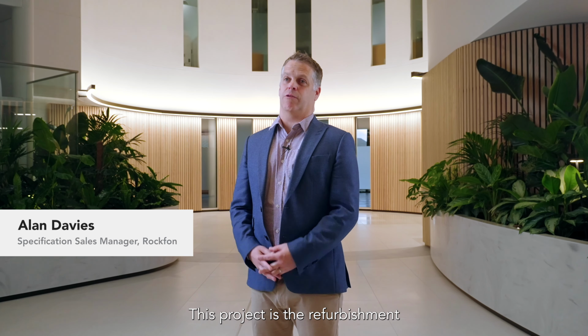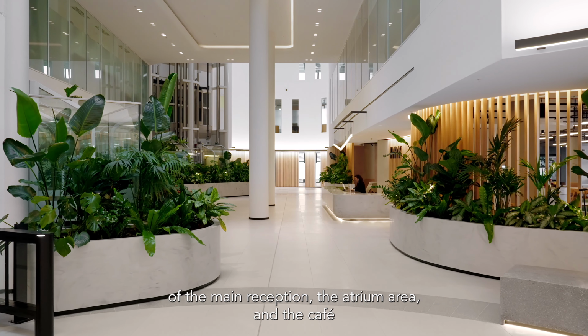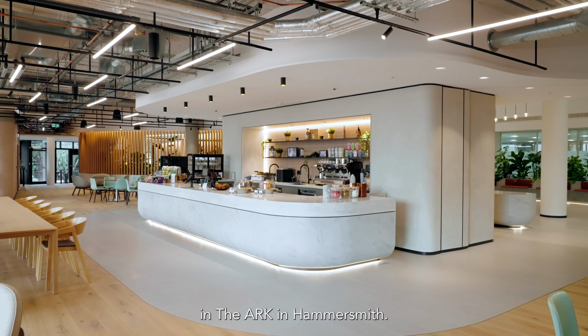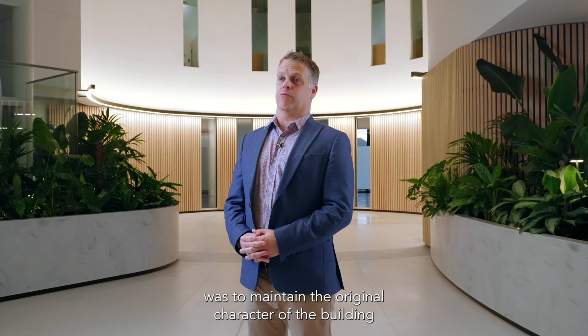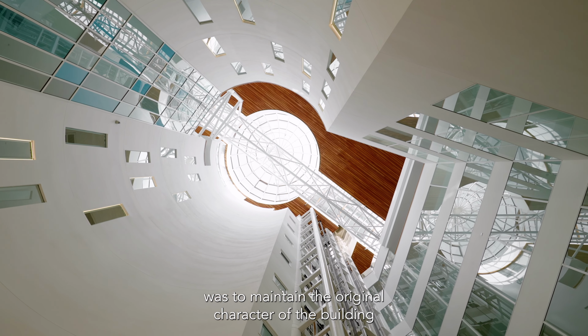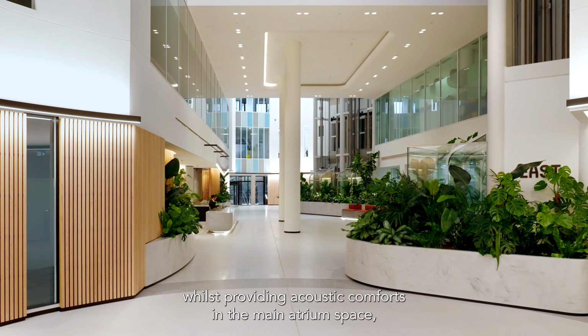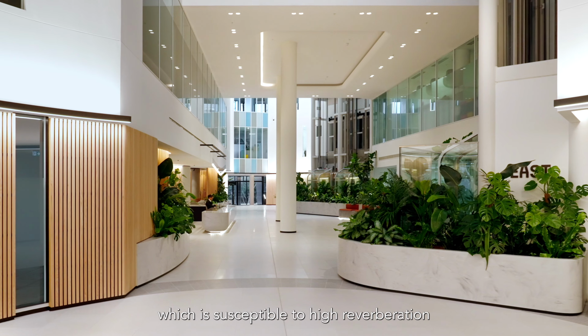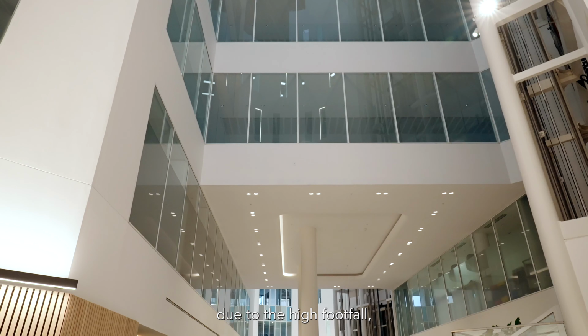This project is the refurbishment of the main reception and atrium area and the cafe in the ARK in Hammersmith. The intention of the project was to maintain the original character of the building whilst providing acoustic comforts in the main atrium space, which is susceptible to high reverberation due to the high footfall.